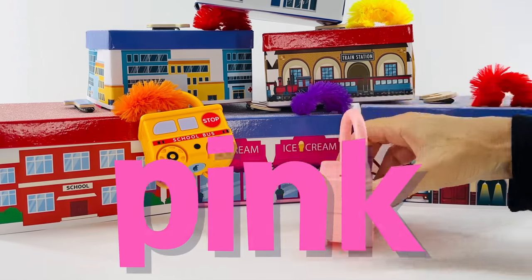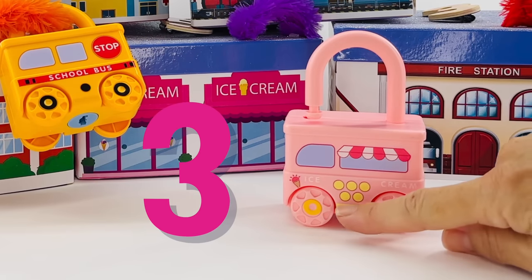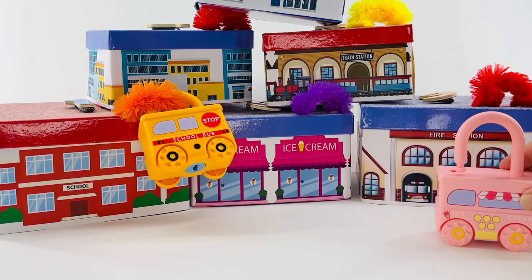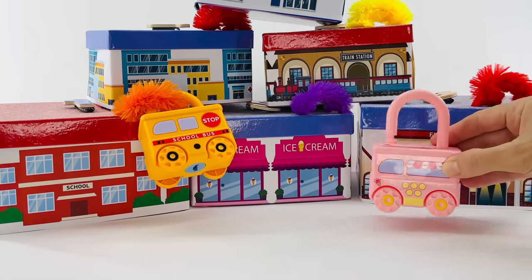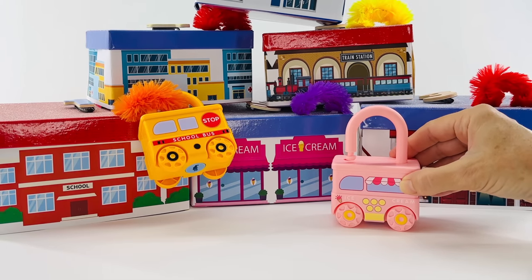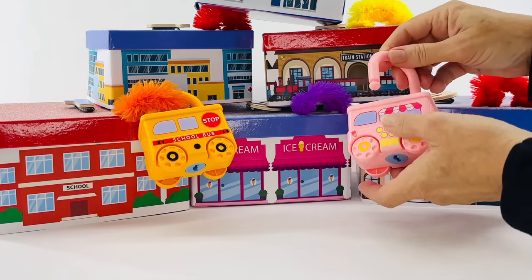Now let's look at pink car number 5. This color is pink, and let's count the dots. 1, 2, 3, 4, 5. This is the ice cream truck. Which building goes with the ice cream truck? Is it the fire station? No. Right, it's the ice cream shop. The ice cream truck carries ice cream from the ice cream shop to everybody who wants one. Let's lock it right here.